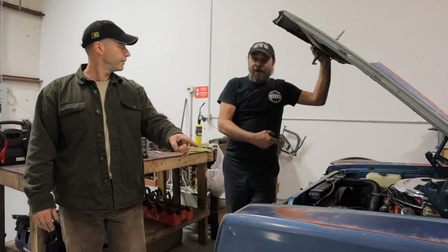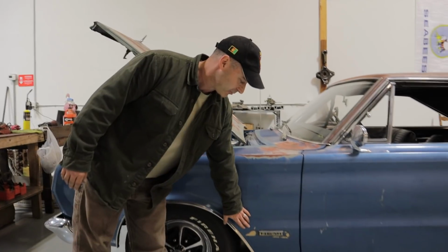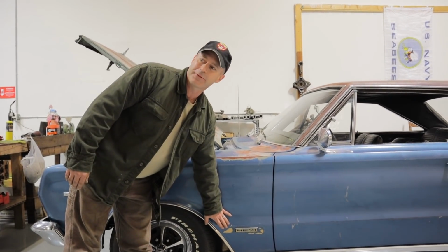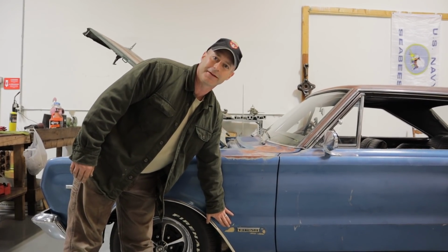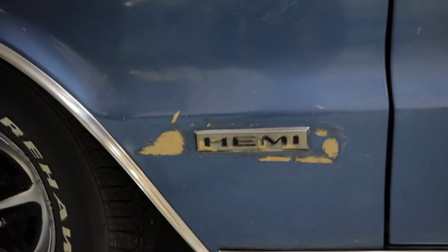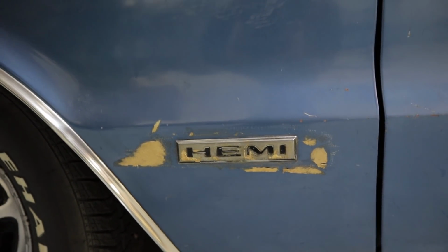You want the tape on the... Oh yeah. So one neat thing, the previous owner, when he was taking the car from Texas to his home, he stopped overnight and he was afraid to leave this in the parking lot on his trailer, so he put masking tape over the Hemi emblem, and he never took the tape off. And so that's been on there since 2005 or 6, something along those lines.